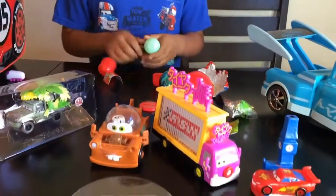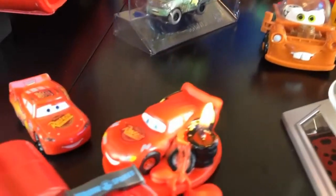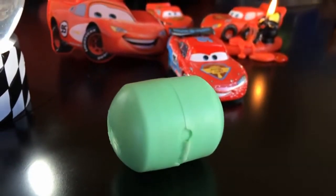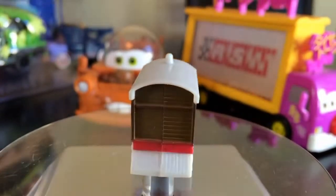Look at this. I'm going to show these green eggs in the water. And it still is glowing, McQueen. Oh, milk chocolate, but the chocolate got broken. The surprise inside, so let's go ahead and open it. And you can see, oh, Toby. Nice Toby. Toby number 7, from Thomas and Friends.